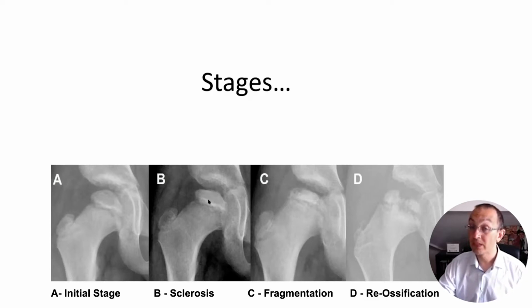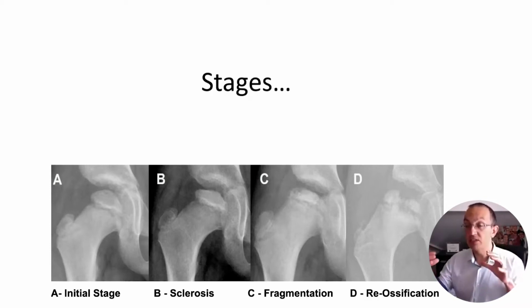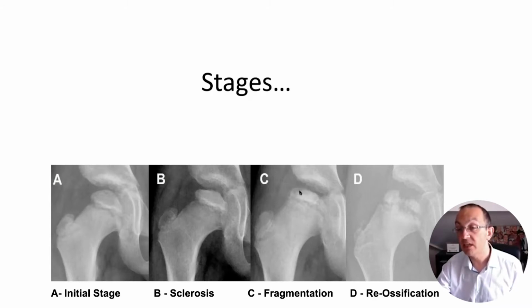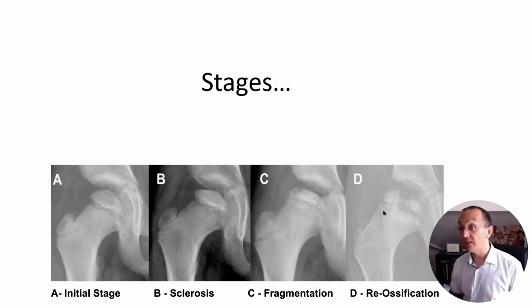After the bone's died, the body then eats it away. The body knows that bone shouldn't be there because it's dead and not very good. So what happens is new blood vessels come in to supply the hip, and they come in from the edges. And their job, firstly, is to eat away the dead bone. And their job, secondly, is to put new bone back down. And when they eat away the dead bone, you can see patches of bone missing, and you still see some patches of this kind of deep white bone. And you also might see some patches of what look like new bone forming, so kind of patchy cotton woolly bone at the edges. And then in the last stage, it's the reossification stage.